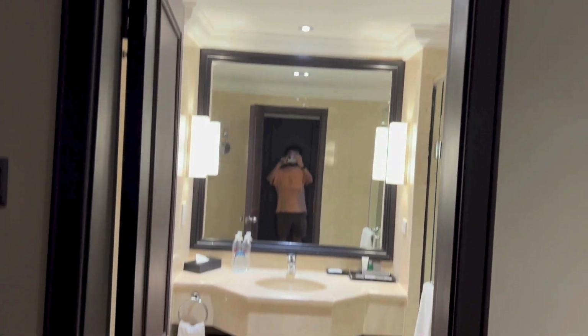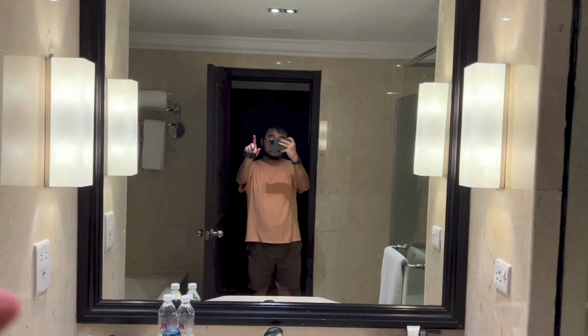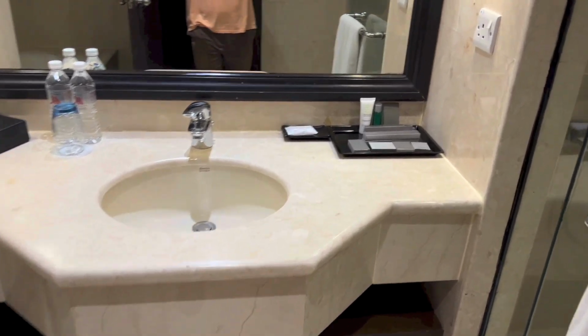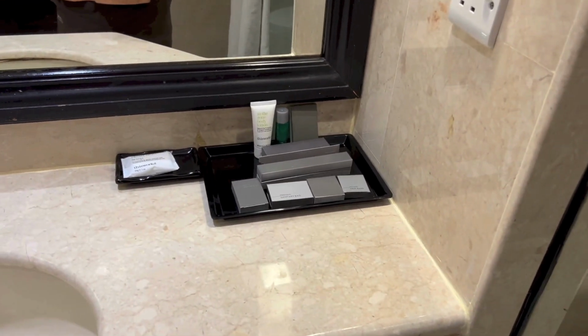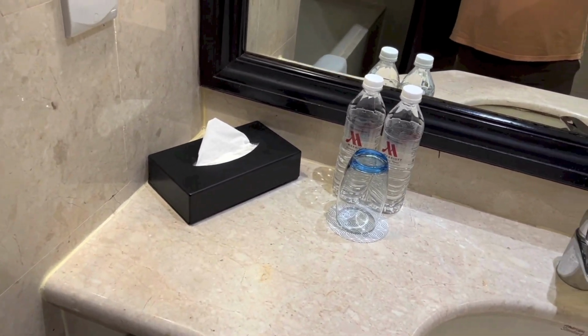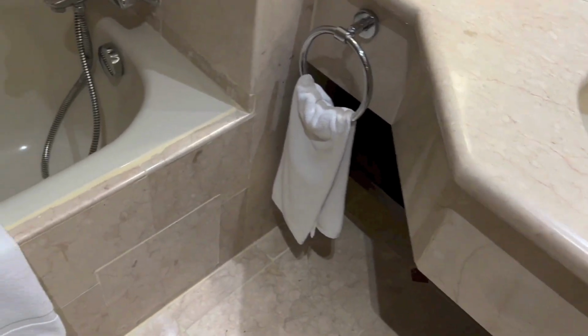Opposite the wardrobe, we have the bathroom. And straight ahead is a mirror. Below the sink, bathroom amenities: a tissue box, bottles of water, the glass, the towels.